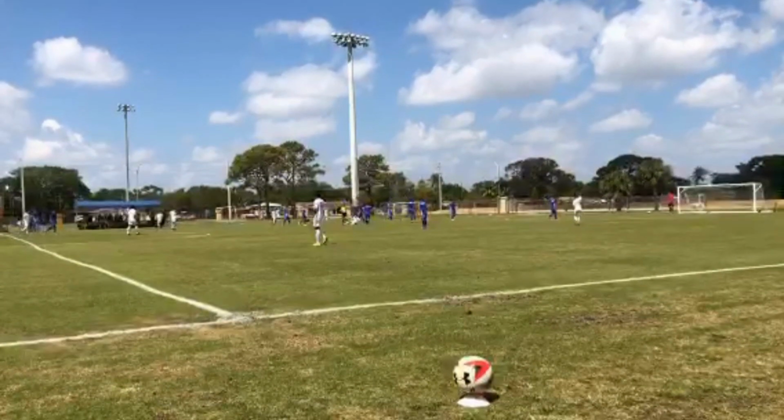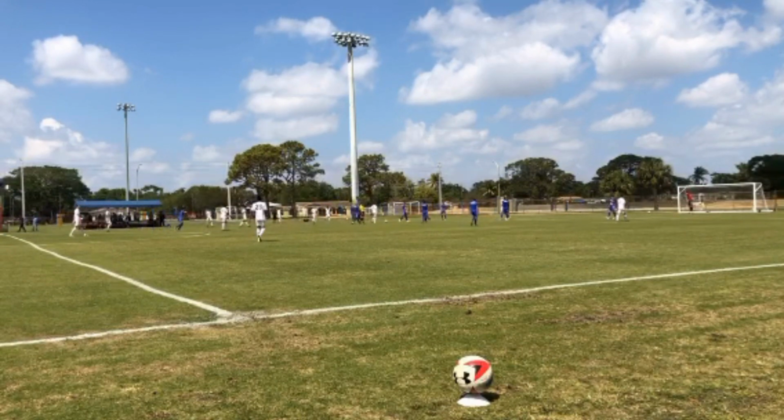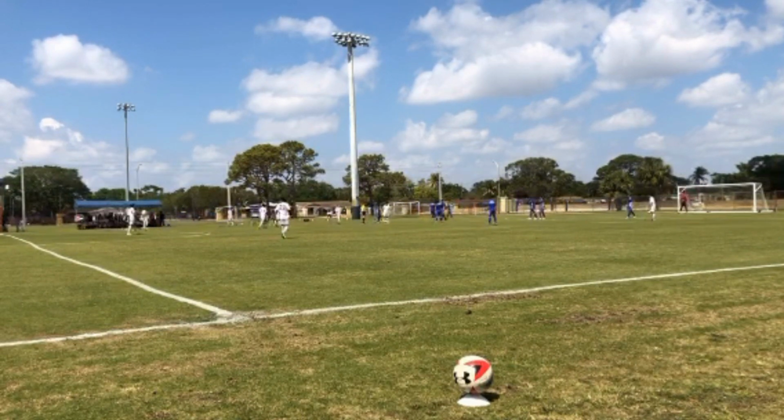Okay, that's a foul on Mason Trafford. Some like 40-year-old guys played at a World Cup or something. Little bit sold there, the foul, but a foul nonetheless.